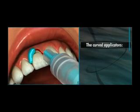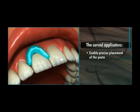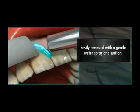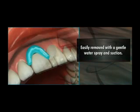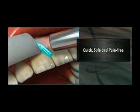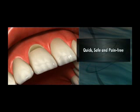The curved applicators enable precise placement of the paste while preventing the risk of cross-contamination, and after a maximum exposure of 2 minutes, Hemostasyl is easily removed with a gentle water spray accompanied by suction. In most cases, bleeding is stopped within 2 minutes of applying Hemostasyl, creating a clean and dry working area. Quick, safe, and pain-free, Hemostasyl leaves the site free of any bleeding or oozing so the treatment can continue under ideal conditions.